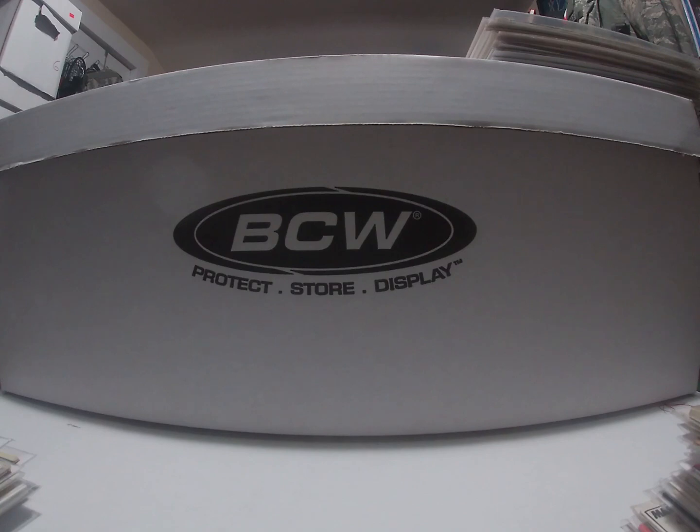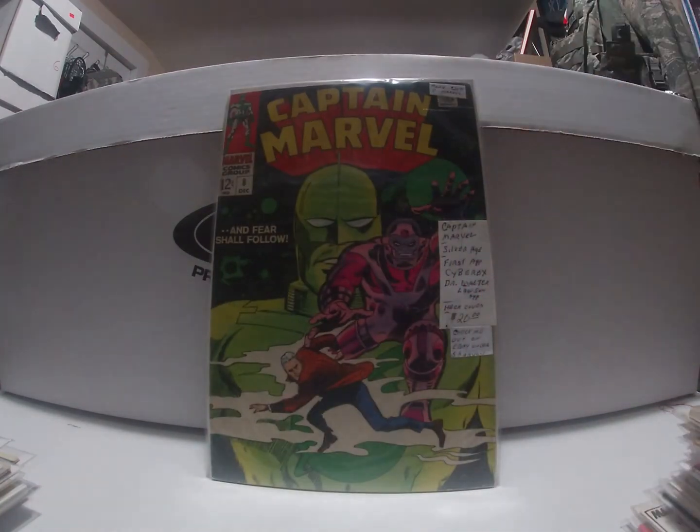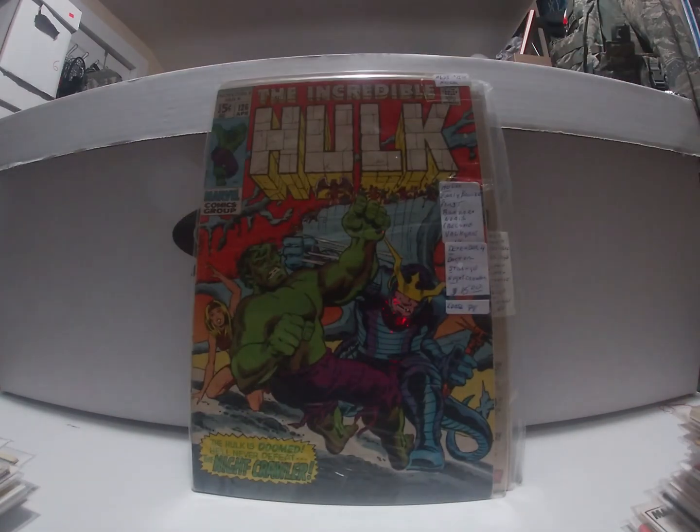Casablanca Comics. That must be Portland. We got Captain Marvel number 8, first appearance, Cybrex. Marvel Collector's Item number 2, 1966. A reprint. Looks like first appearance, Sandman, and a few other things.